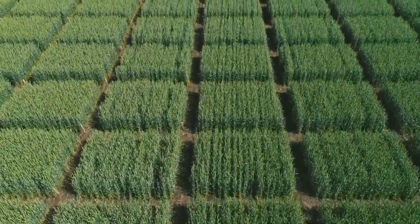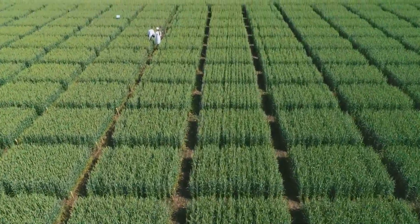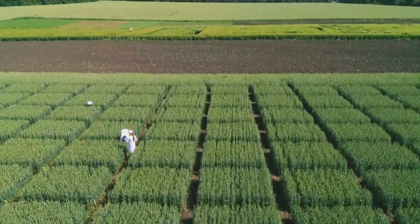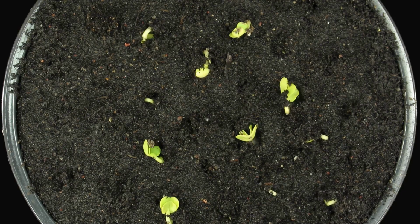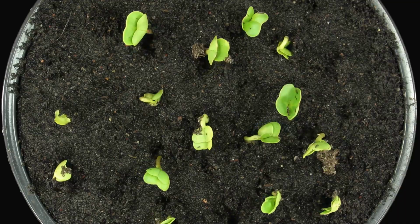Succession planting ensures continuous harvests throughout the growing season, rather than overwhelming gluts followed by empty periods. This technique staggers plantings every few weeks, creating a conveyor belt of fresh produce that provides steady harvests from spring through fall.